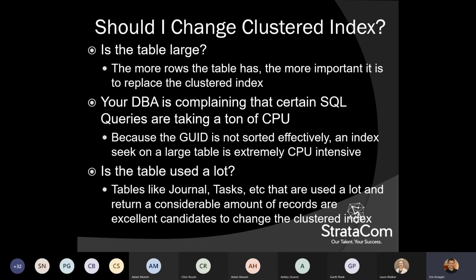So do I care about this? Should I change it? What should I do? The bigger the data you have, the more important this is to take a look at. Unfortunately, the bigger data you have, the longer this takes to implement. So if you're newer and think you're going to have a lot of data, the earlier you can do this, the better, just because of the process you have to go through for the changes. The process is simple. The time it takes to change can be long.